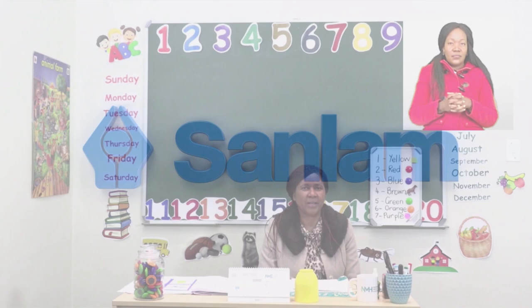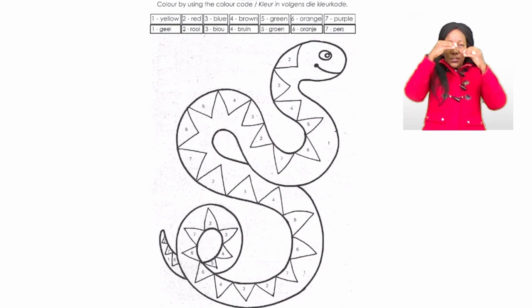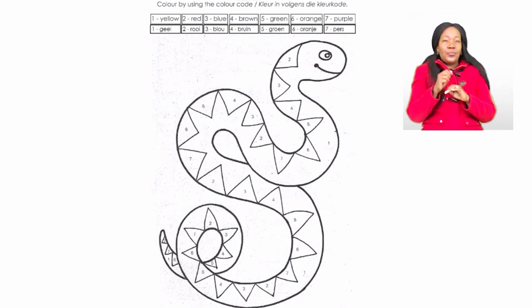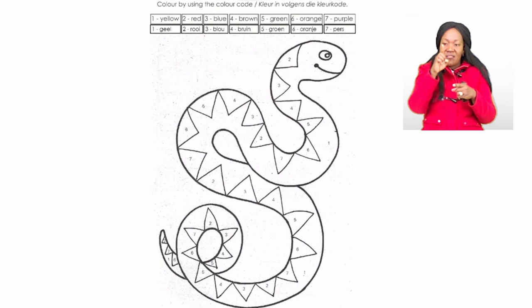Let's turn over to page 22 of our booklet. Today we will learn about colors. Do you know all your colors of the rainbow? The instruction on page 22 tells us to color by using the color code. There is a snake that has been drawn for you on page 22. There are different parts that you need to color the snake. This is a very colorful snake.